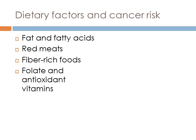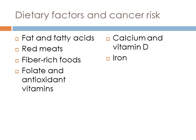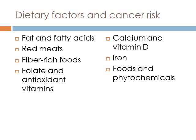Folate and antioxidant vitamins can help to protect against oxidation, so those free radicals that we might be exposed to. There's some research saying that calcium and vitamin D, meeting recommendations, can help to prevent cancer, but there are other health benefits as well, and the research related to cancer is still mixed, but there are definitely health benefits, obviously, as we've talked about, related to calcium and vitamin D intake. Excess iron intake can be linked to colon cancer due to oxidation and damage to cells if there's too much iron consumed. And then certain foods and phytochemicals, which might be found in things like fruits and vegetables, can help to decrease cancer risk as well.